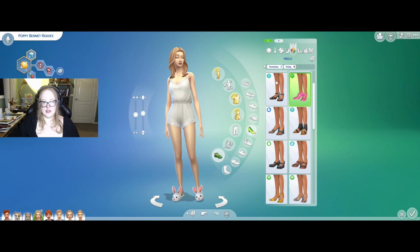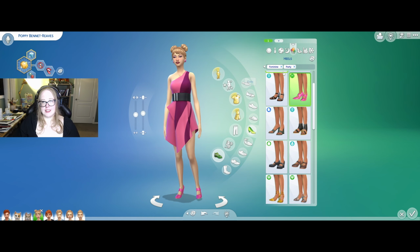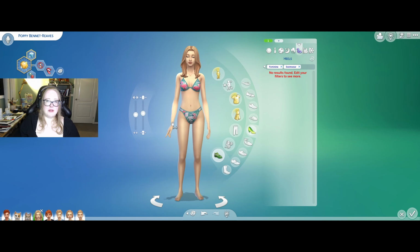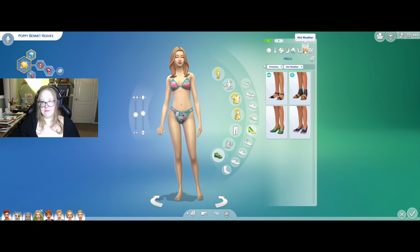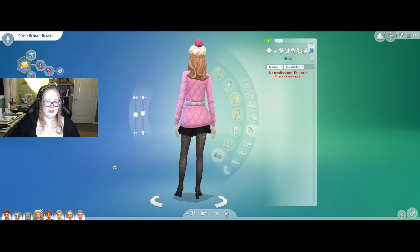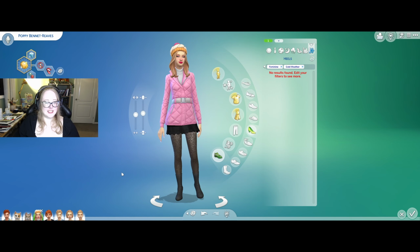Sleepwear. Party wear. Bright, fun, cute, adorable. Bathers. Bit risque because of who she is as a sim. Some very simple, easy but cute hot weather gear and some very adorable cold weather gear, including the new cupcake hat, which I think is so cute.